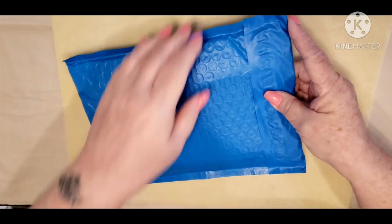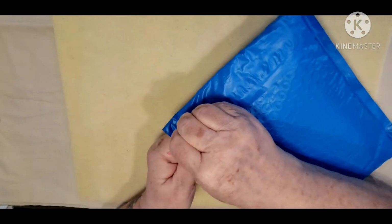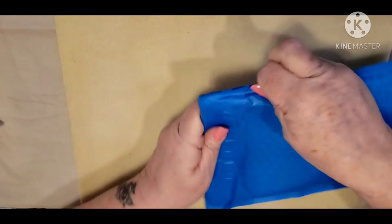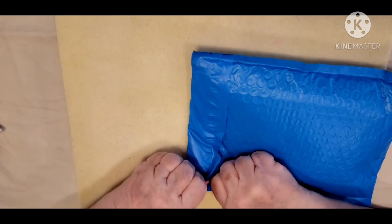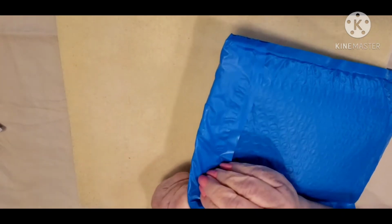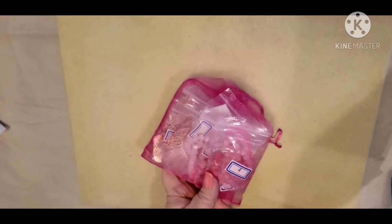Let's see if I can open this. I don't want to cut it because last time I cut it, you know what happened. I accidentally cut some of the stuff that was essential inside the packet. Well, I might have to cut it anyway. Oh, well, that's good enough. Okay. Here we go. Oh, pretty.